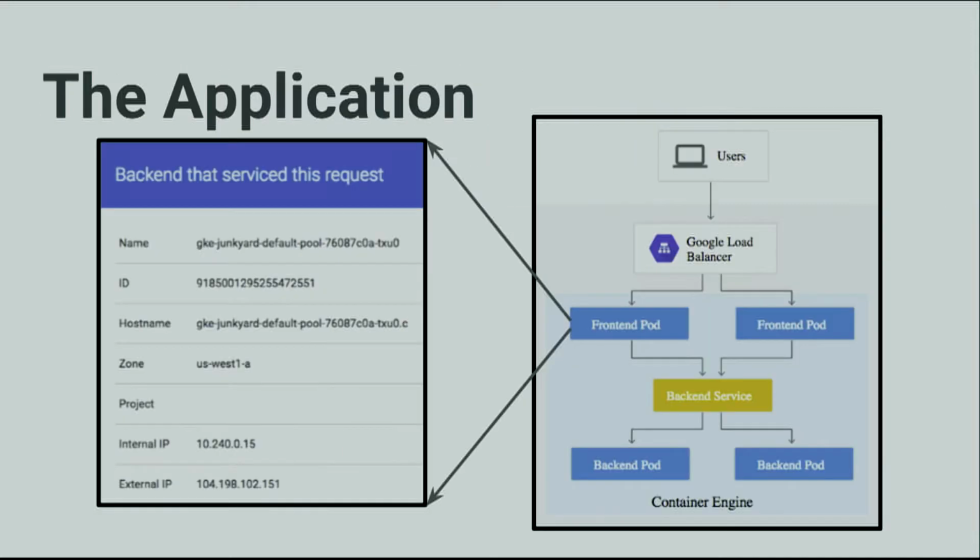And so I want to talk about an application right quick. Here we just have a silly demo application that can run as a front end or a back end. It kind of mimics a microservice. And how it works is when it's in front end mode, it's going to look for a back end, and the back end is going to display information to it: what infrastructure, what machine am I running on, what version is running? So again, it's a really simple app.